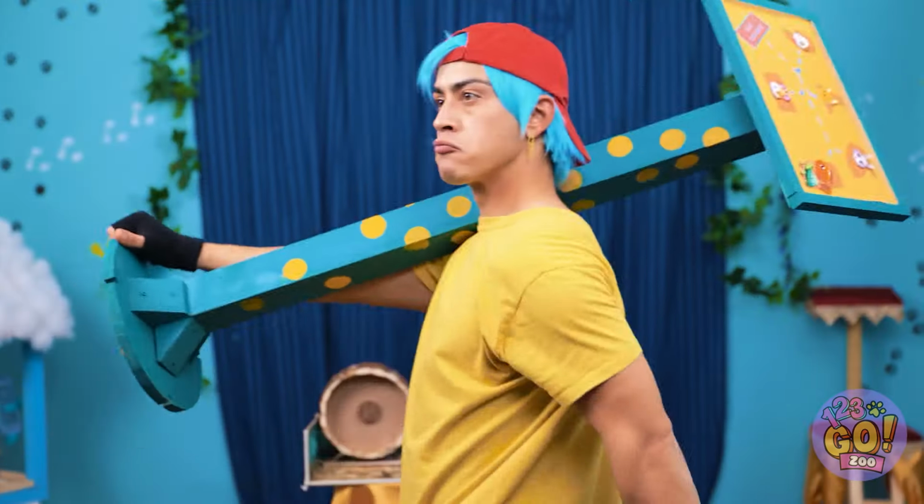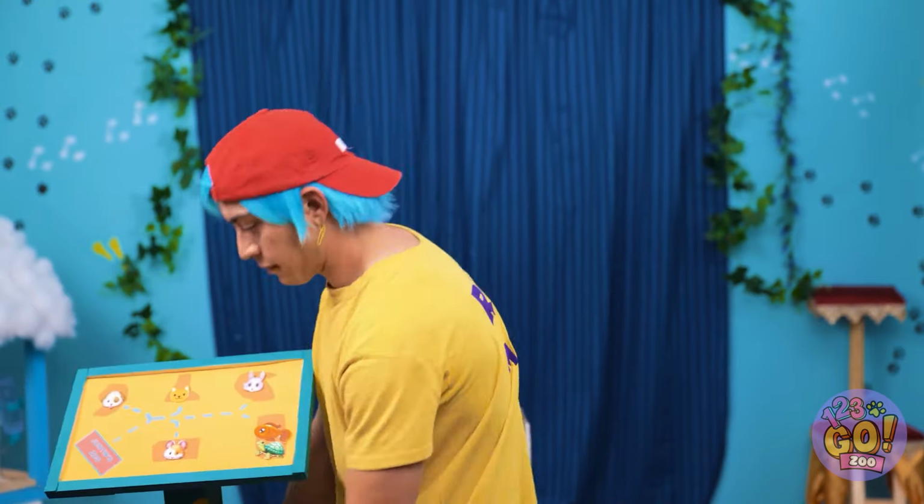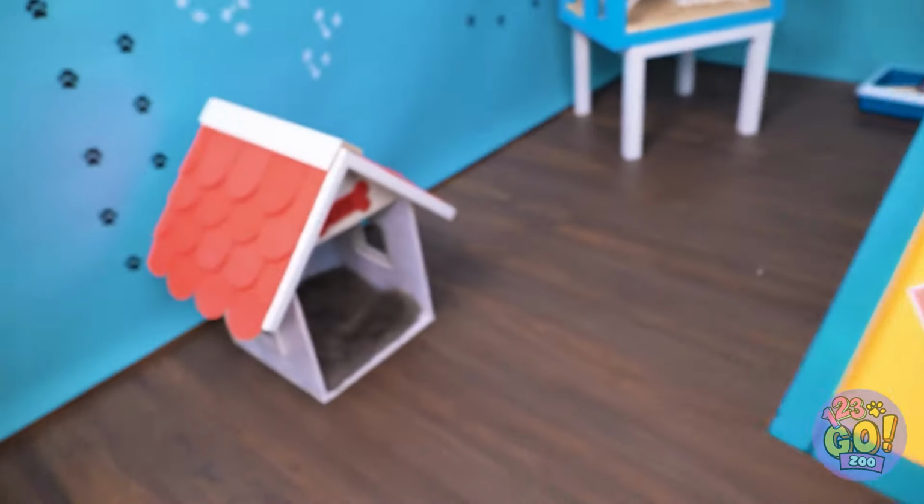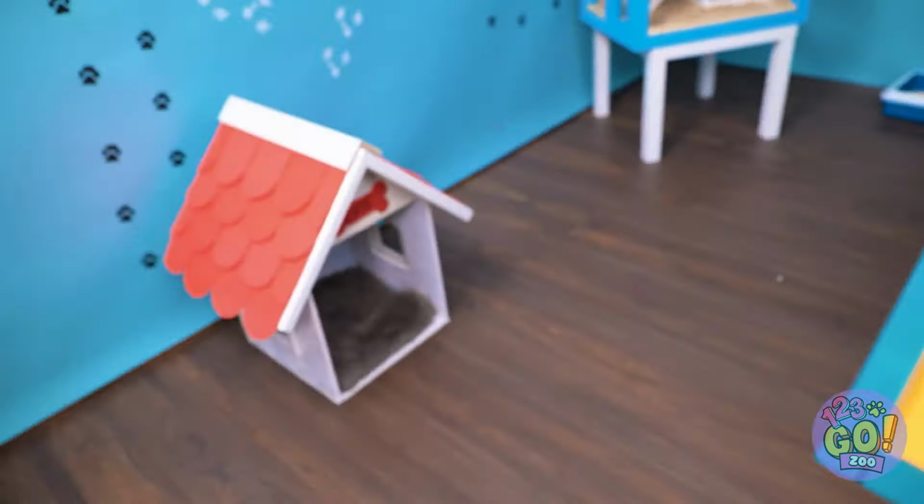Ah, I have an idea! My house has become a small zoo! So now we need a map! Wow, I'm surprised I have so many animals! My little doggo, a rabbit, a hamster, a cat, and a pond, of course! Huh, can I make a profit from this?